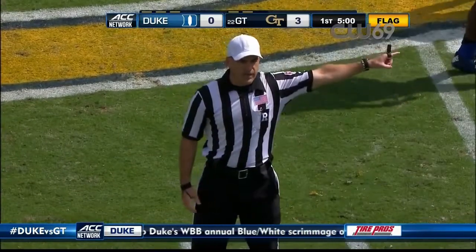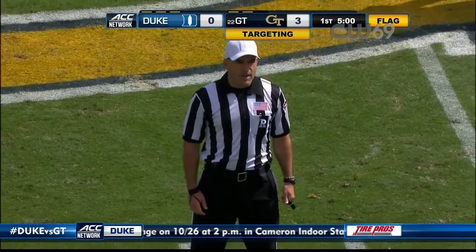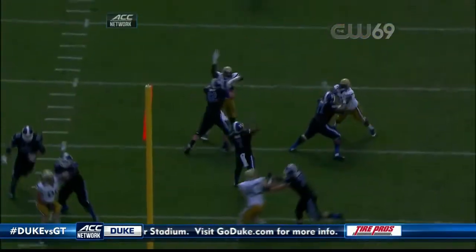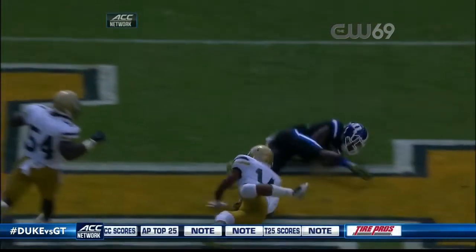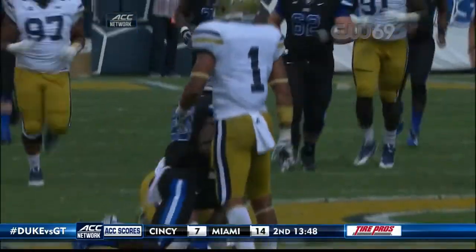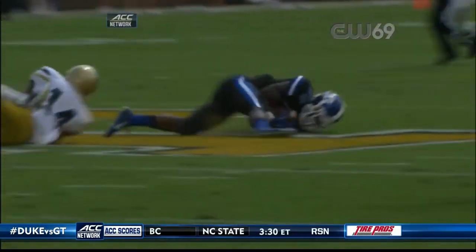Targeting on the defense. Number 14. First down by rule. Number 14 has been disqualified from the game. The previous play is under review. So Carrie Griffin now has been ejected for targeting a defenseless receiver. Back in the old days, you tried to separate the ball from the receiver, and that's the way you did it. Unfortunately, I think Corey's trying to hit him with his shoulder and his helmet.